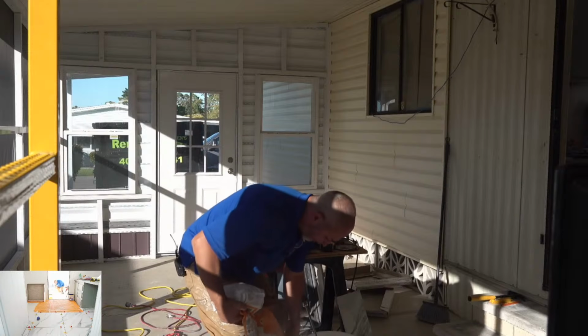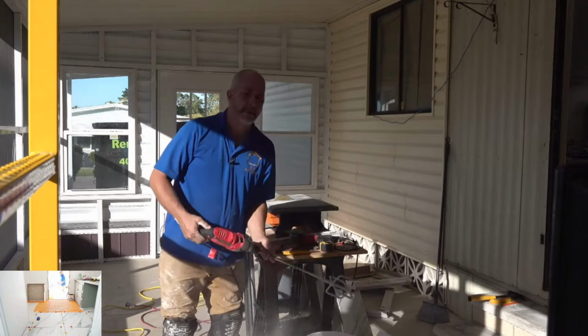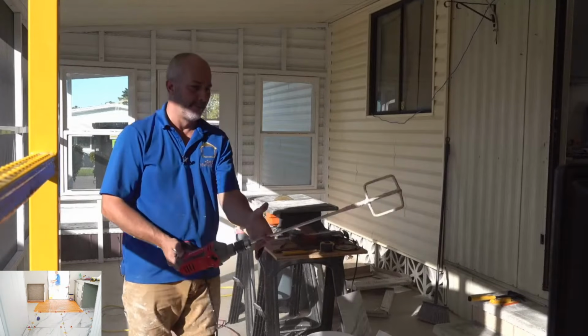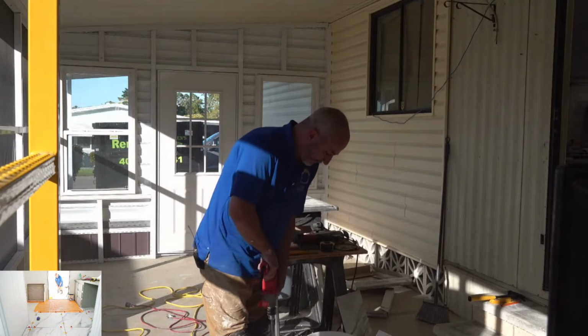To get it started, you want to put in about 1/4 of a bag. Okay, this is a little bit bridged in here. You take your drill. We're going to have a mixing blade that looks like that. Yeah, you can see that. You can buy that at the local store. Everything I'm using today is available at your local store, by the way.